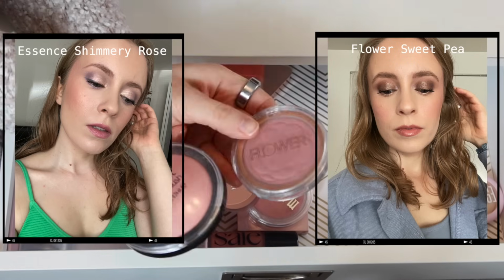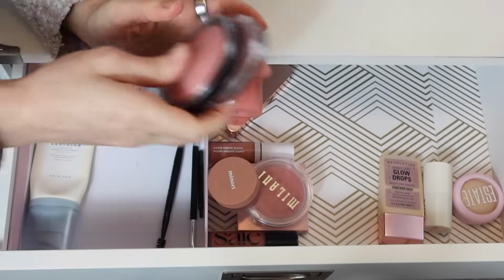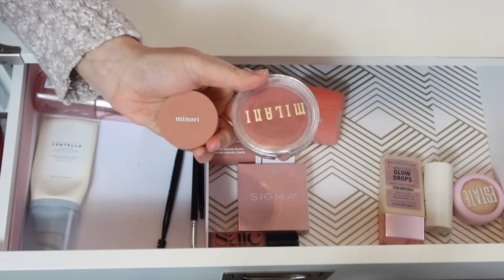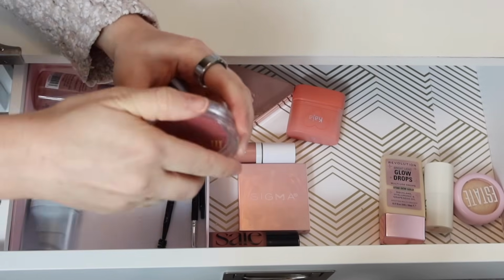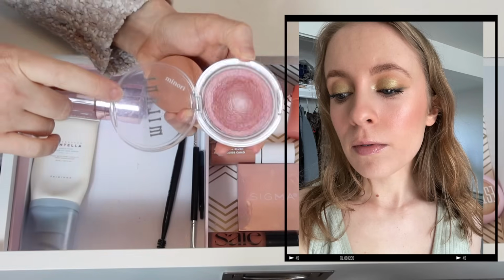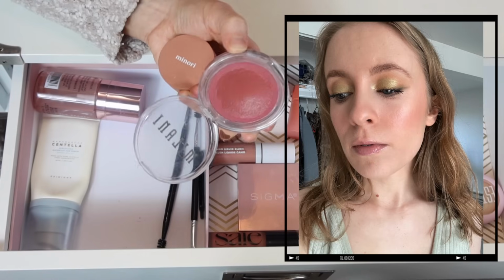I do feel like I got a good bit of use out of these, even considering that I was testing out quite a few new formulas this time. These were two more that I've had for a while that I also really enjoyed. I have really fallen back in love with this Milani Cheek Kiss Cream Blush in Nude Kiss. This I've had for so long, but it is still one of my favorites. It's such a natural looking yet still vibrant shade.